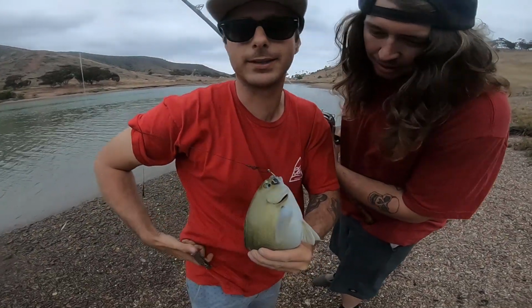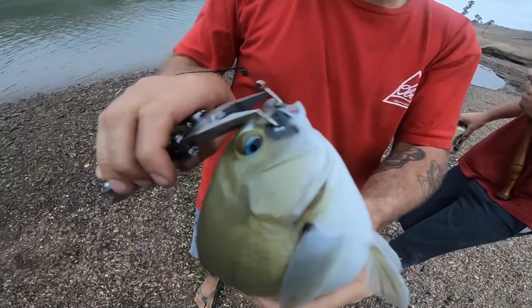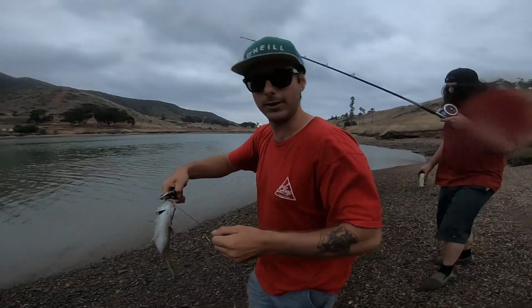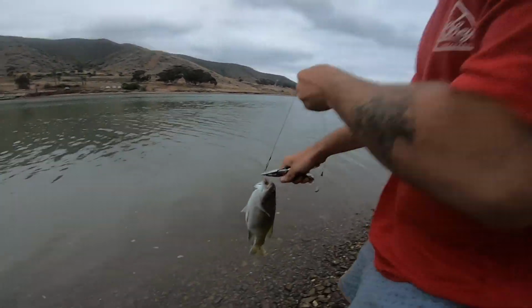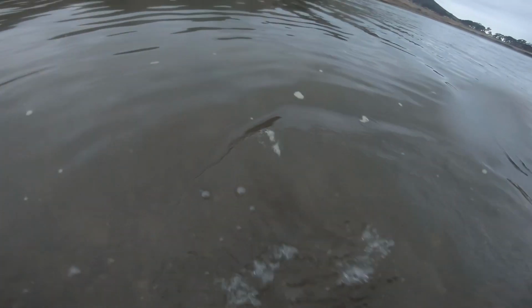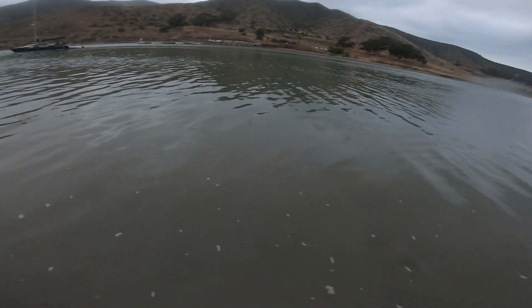All right, so come with us while we release it. Nice, beautiful fish. Cool blue eyes. See the blue eyes on those little perches? Yep, it's kind of dark. So we're gonna release this guy. No use in eating it. We don't really care about perch that much. There we go. Watch him swim away, you guys. Like I said, we don't want to keep fish that we're not going to eat, and we catch and release mostly. If it's something like a halibut or something really delicious, we'll keep that.